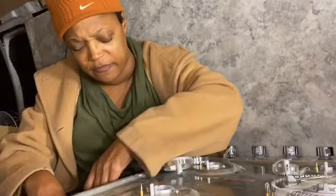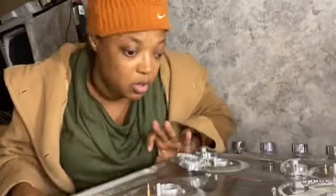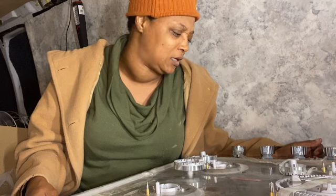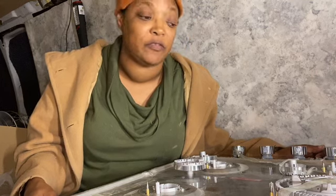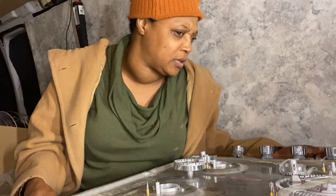What is this plug for? What do we need a plug for? I ain't got no electricity for this thing. What do we need a plug for? It says it's propane. I'm confused.